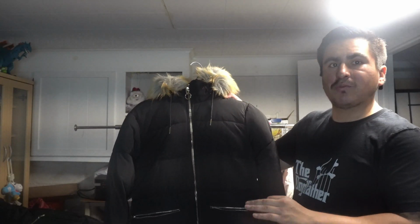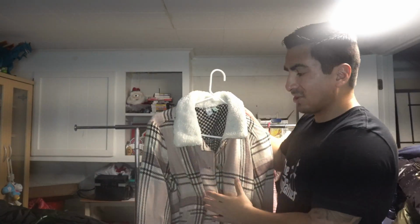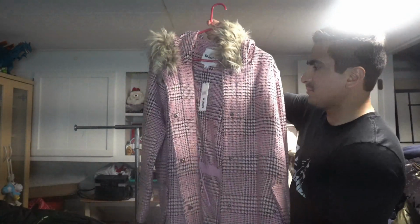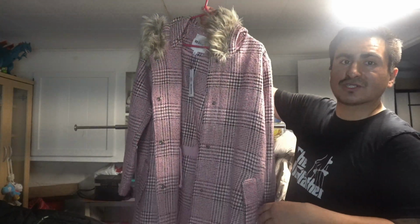Okay, and I have another coat by Topshop. This one should sell, I hope. Another coat by Susina. This is actually a sweater, so I'm actually going to list this one. This one's a large. And I have this nice long coat by BB Dakota. BB Dakota I've actually never heard of before. So I'm going to have to do my research and try to sell it.